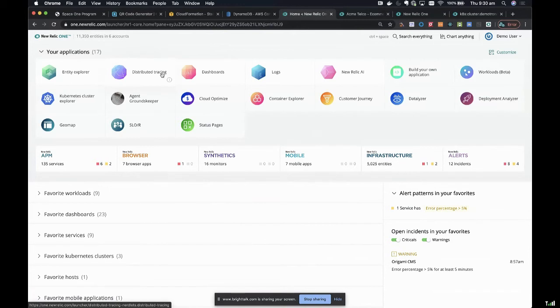It also allows you cross-service communication flow, which we refer to as distributed tracing. I like to think of this as a CCTV for your service-to-service communication.